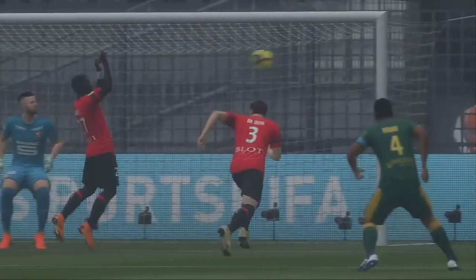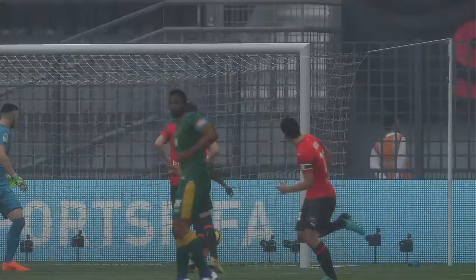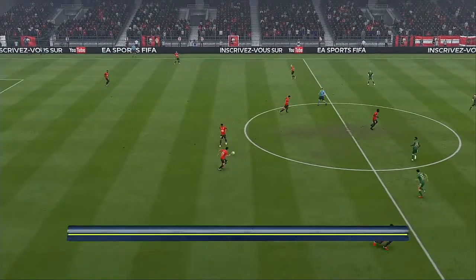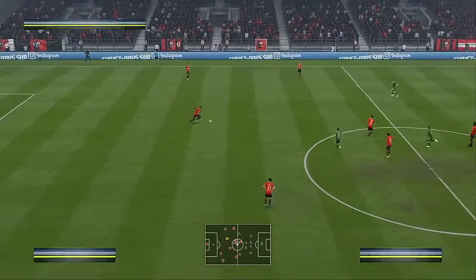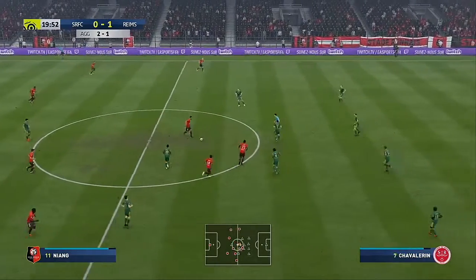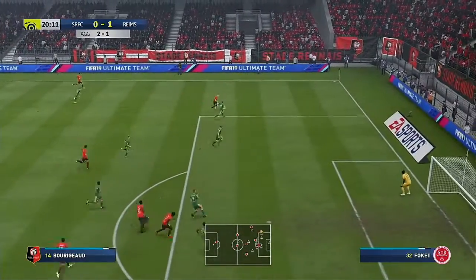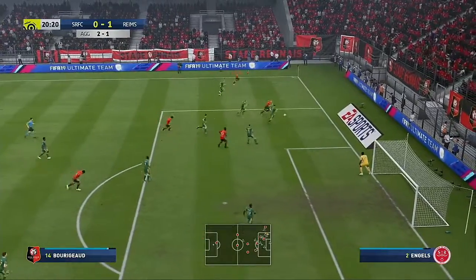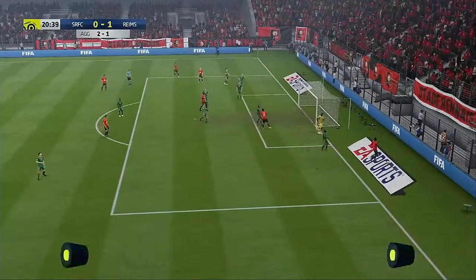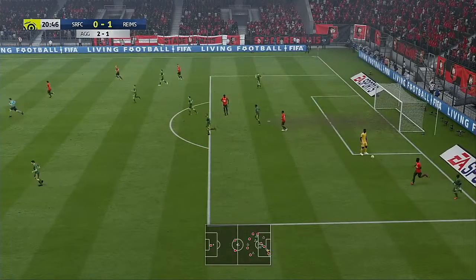Well, let's take another look at the goal. So we're dealing in the aggregate score, of course, in this contest. 2-1 now. Niang. Guiding it through the defenders. Still got a bit to do, but this is promising. That's an excellent cross. Chance for a teammate now. And it's going to be a goal kick.